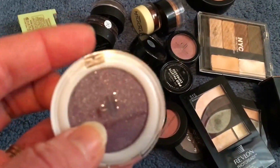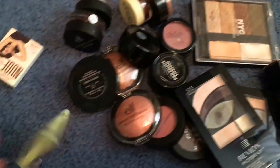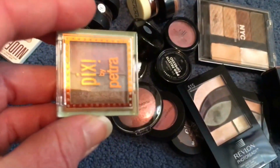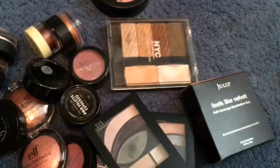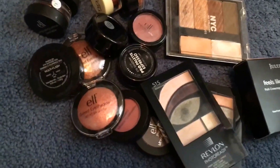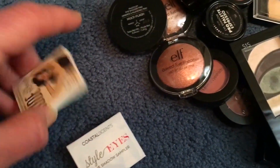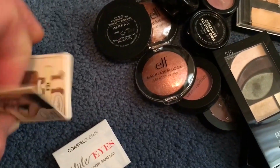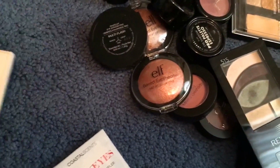Here is an e.l.f. little glitter eyeshadow. I don't really like this one. I'm gonna get rid of it. Here is a Pixie by Petra. It came in, I think, my Ipsy bag. I don't like this. I'm gonna get rid of it. Here are two little small itty bitty palettes. Little, not palettes, but little shadows. This is a nude dude color, and I have the entire palette, so I'm gonna go ahead and get rid of this.